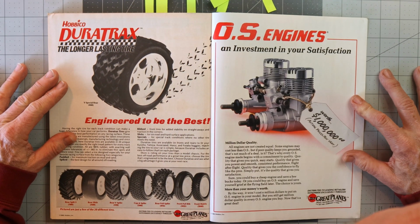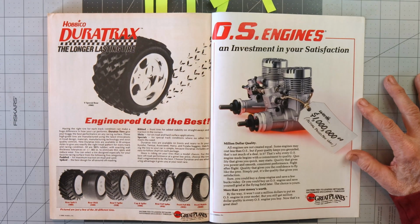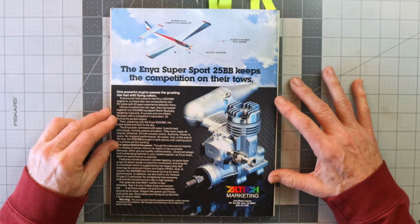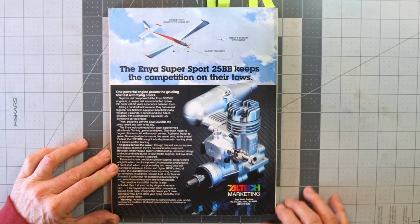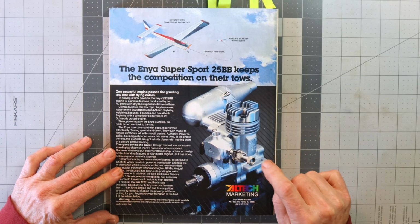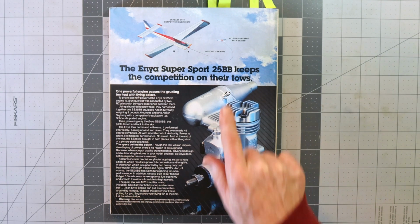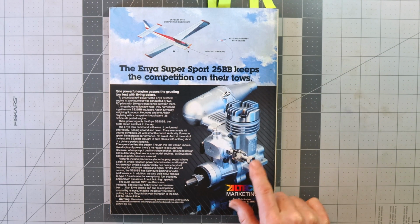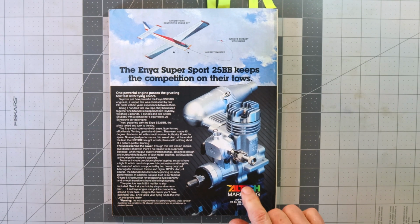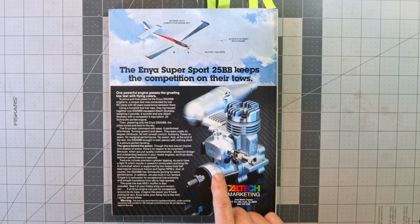Those look like, oh, those are SF series engines. So let's look and see who paid what for the last cover shot. Look at that. It's an Enya SS25. That was the BB. That's the 25BB, SS25BB. The one I just got from Terry was just the SS, not the BB. You can tell by the ball bearing thing.